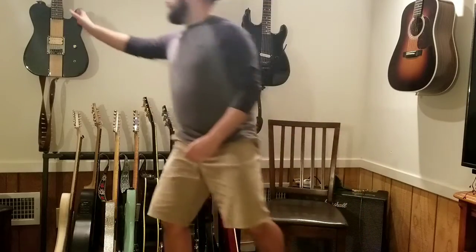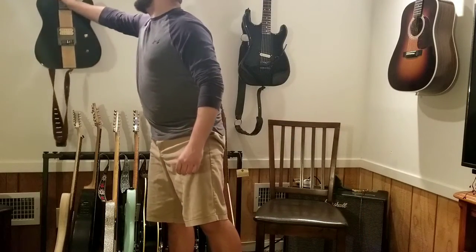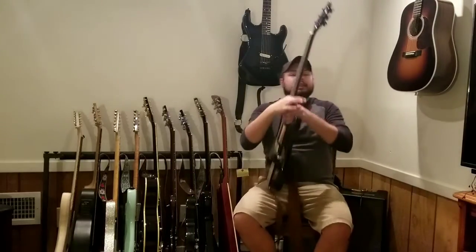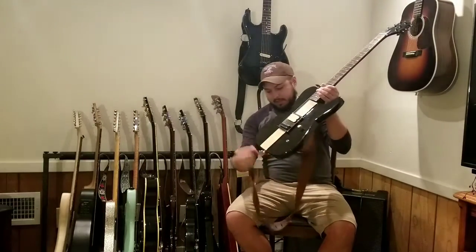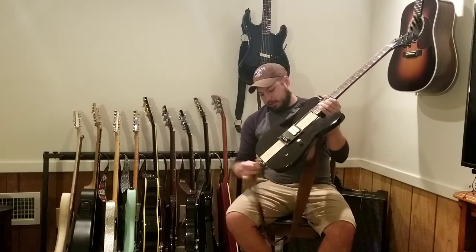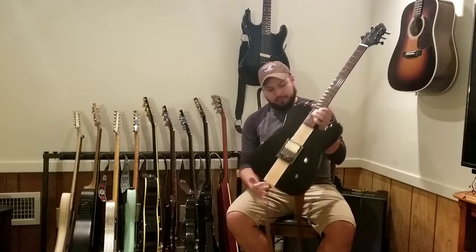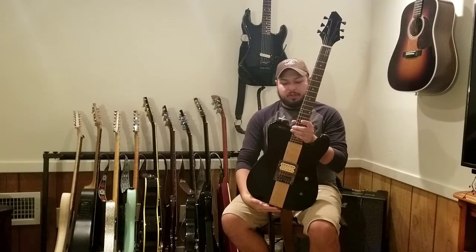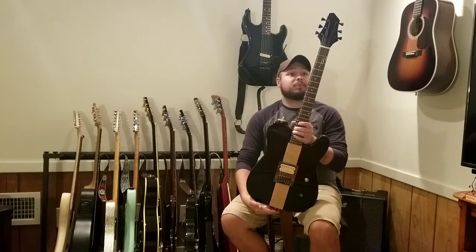So let's go over this Tele. Since I know this Tele in and out pretty well, let me grab it. So this is a pretty neat guitar, and I'm not saying that because I built it, but it's unique in a couple of reasons. So first of all, this was one of the last instruments that I built before I went off to school to become a draftsman.